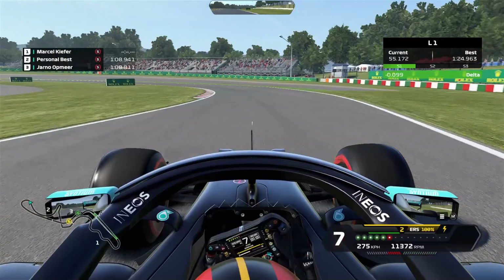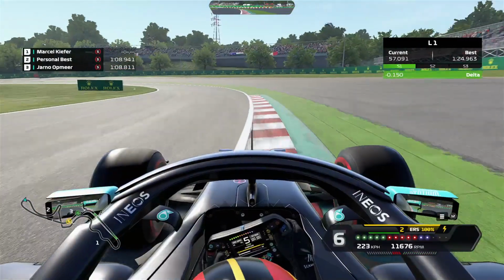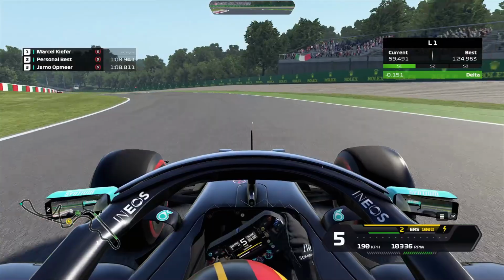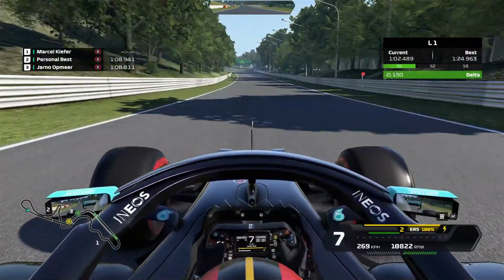Now you go down into sixth gear. You touch the curb a tiny bit. You don't have to. Fifth gear, you brake on the curb. Now you let the car roll a tiny bit. And early on the power, you can see we are pretty early on the power and full throttle already, but it's still turning and you use the exit curb a lot.